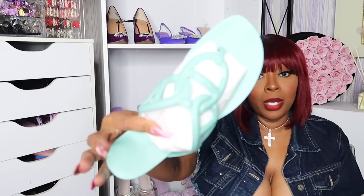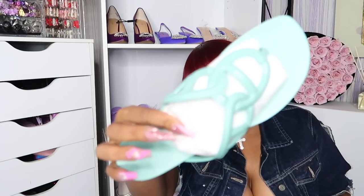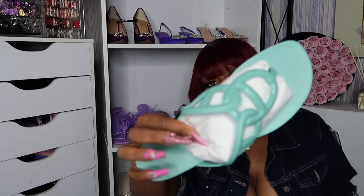They're only $295. You guys, this is not deja vu. I did have these already. I gifted mine to Shug because I had a 38, which is like a US 7. But I have gained a little bit of my weight back since I got those. So I rebought them again in a 39. So that's why this is one of the original colors that they have.